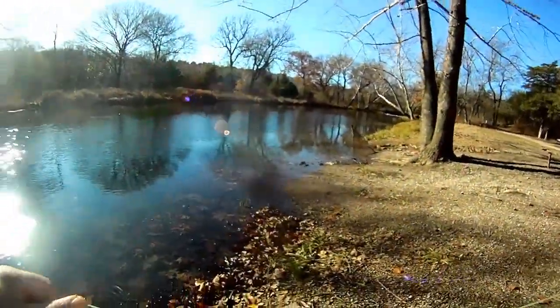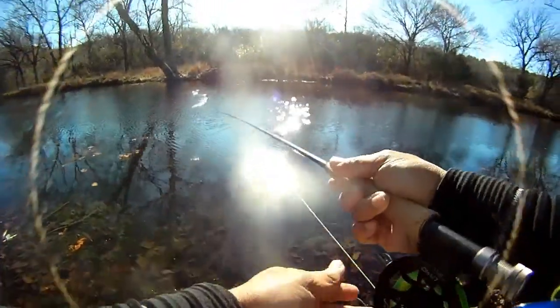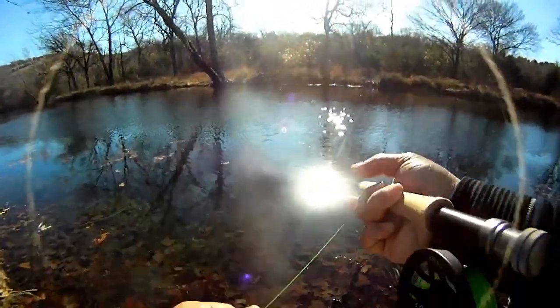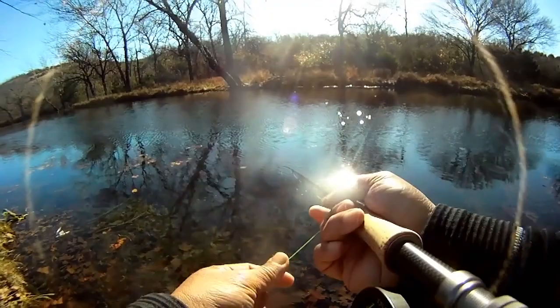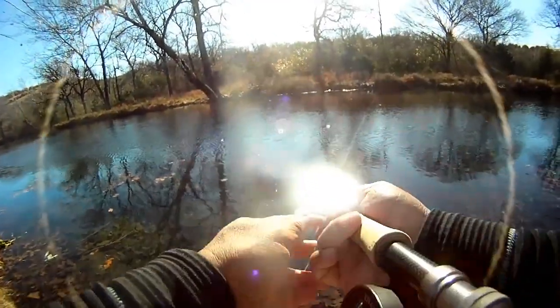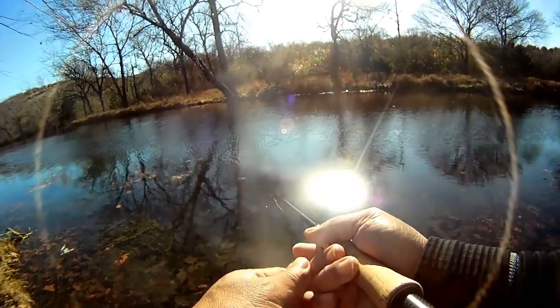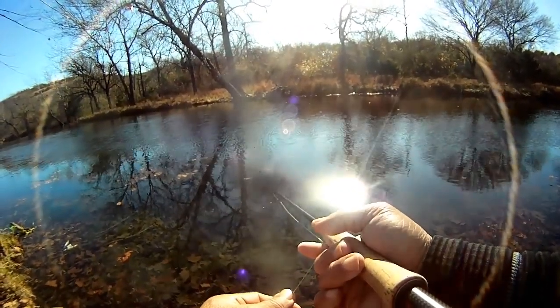Okay, so we'll stick with the Mop Fly. So far we did a Mop Fly, a near deer, a Griffith's gnat, and went with this variant of a Mop Fly where we're using chenille instead of an egg sac or the head, and hit it while it was just drifting. Didn't impart any movement on the line.